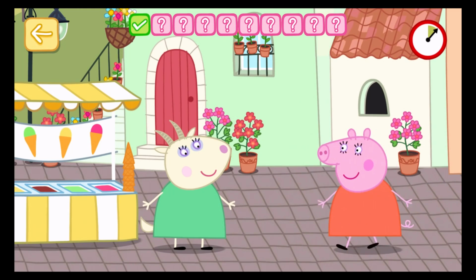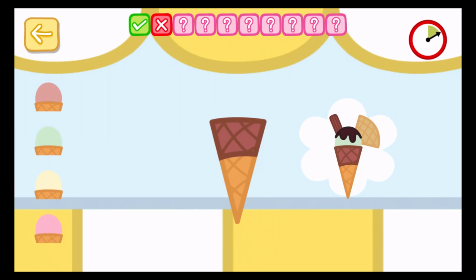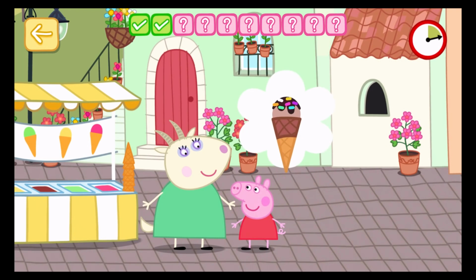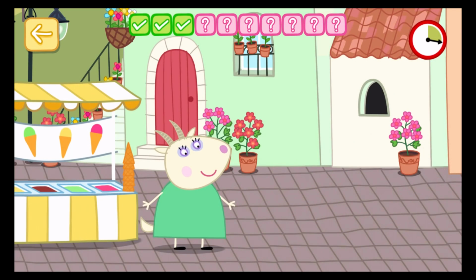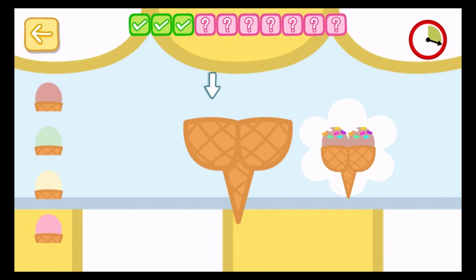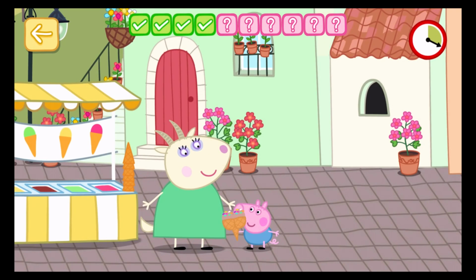Daddy Pig loves his ice cream. Match the ice cream that you can see. Touch the ice cream. Mummy Pig loves her ice cream. Touch the ice cream. Peppa loves her ice cream. George loves his ice cream.